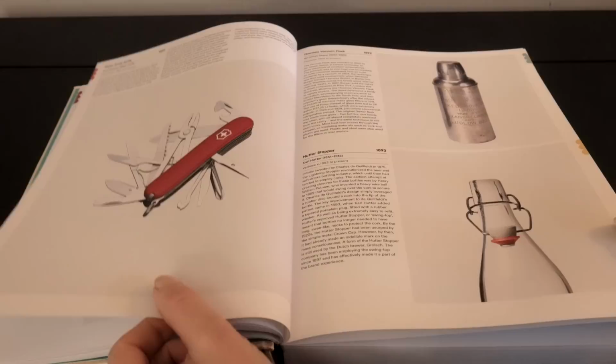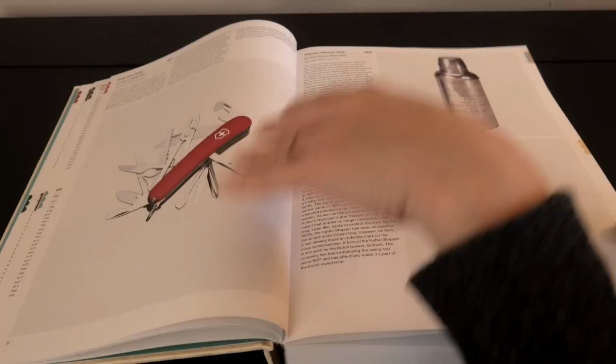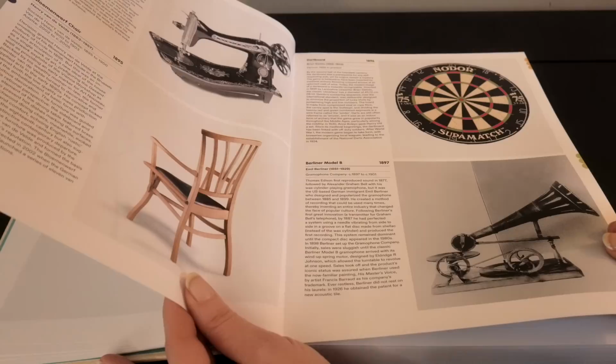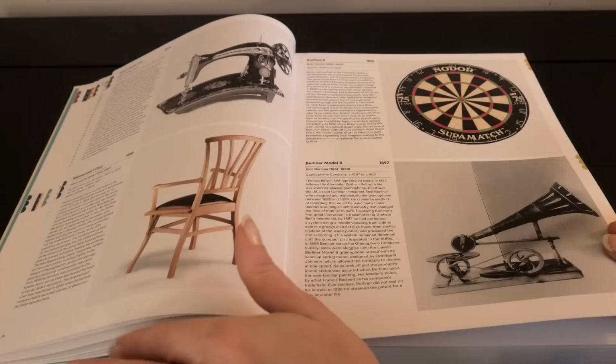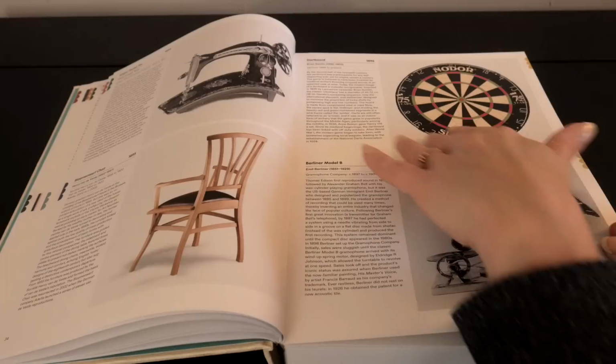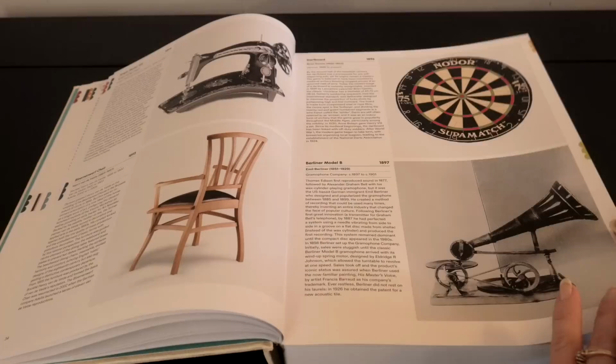Swiss Army knife, thermos vacuum flask, let's see, Singer model 15K, this pretty chair, Blumenwerf chair, and a dartboard. It's funny, they still look exactly the same, pretty much. From 1896. This is a Berliner Model B.